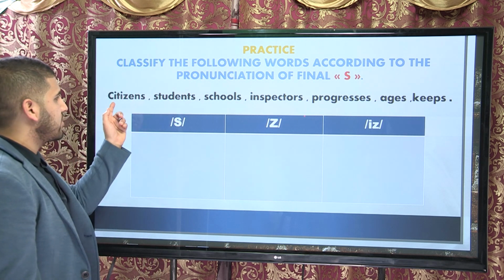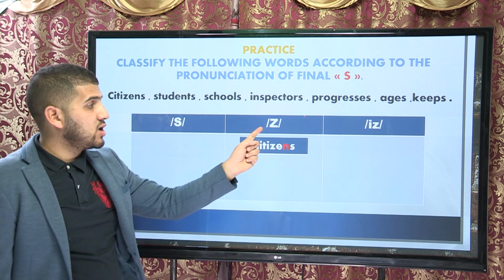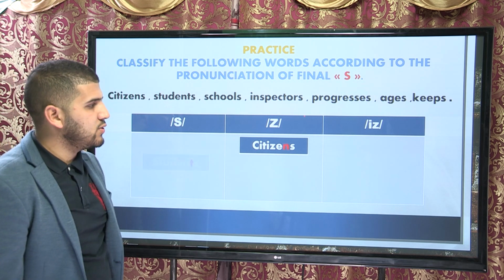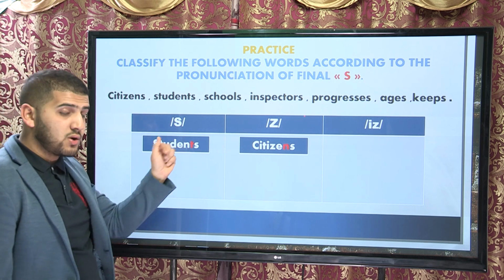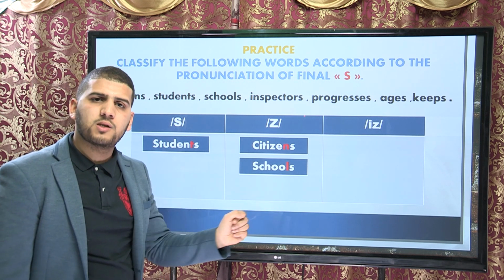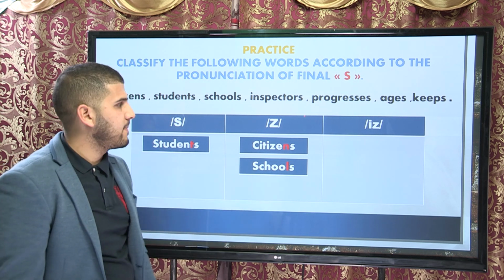Let's start with the first word. Citizens. So we pronounce final S z because it's preceded by N. The next word. Students. We pronounce S s because it's preceded by T. The next one. Schools. We pronounce S z because it's preceded by L.